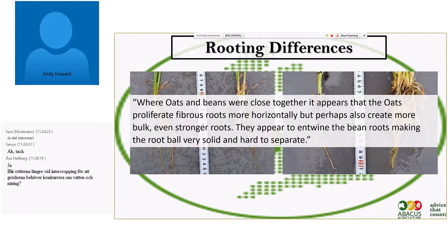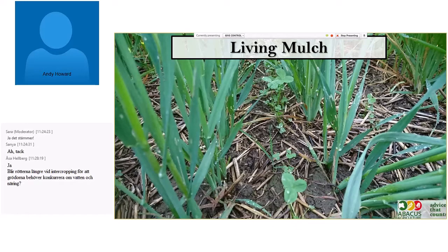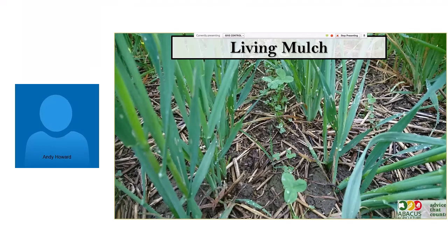Living mulches is something we've been trying for a few years, and becoming more popular, but it's probably more difficult to do. Basically, the idea of a living mulch is to have an understory of a low growing legume like clover or lucerne growing in your cash crops for 3 or 4 or 5 years constantly. This picture here is clover in the bottom of oats, and this is how we first tried it. In France, they grow lucerne with their oilseed rape and leave the lucerne there for 4 or 5 years. We don't have oilseed rape.